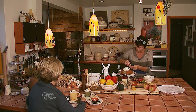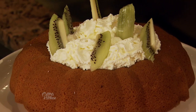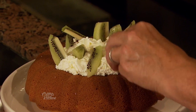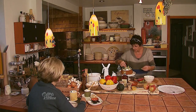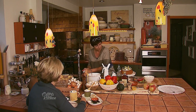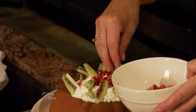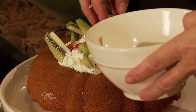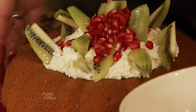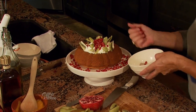So we'll just plop those on there and in there randomly. Any kind of fruit will do. I like the green and red contrast. Just a little bit of the pomegranate. Sprinkle some around. I wouldn't be insulted if that was offered to me. I find that quite pretty. It's very attractive. Happy colors. Yes.